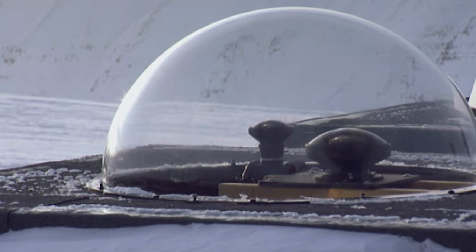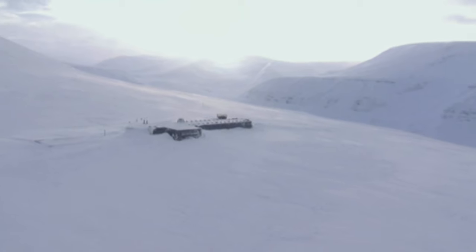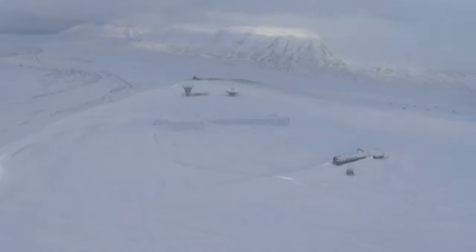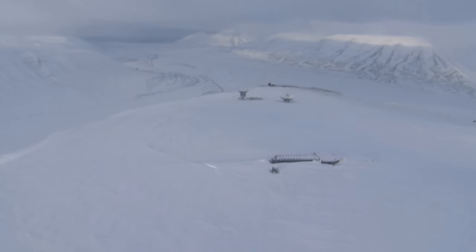The Kjell Henriksen Observatory has just come into operation. It's the most modern aurora institute in the world. Dozens of eyes are directed at the northern skies there, and the radar dishes are connected to the same network as those in Tromsø.